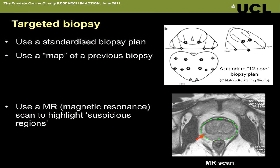The second way is to use something called magnetic resonance imaging, or MR imaging, which is starting to become available now in UK hospitals, particularly the larger centres. And this is much better than ultrasound at identifying prostate cancer. It's not perfect, but it certainly can highlight suspicious regions in many cases. So when that's available, we could use that to actually target. And there's an example on the bottom right of an MR image here, and the red arrow is quite subtle, but the red arrow signifies a small cancer that's shown up dark.